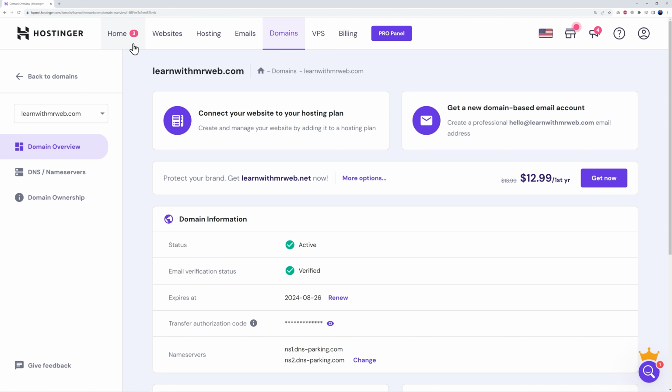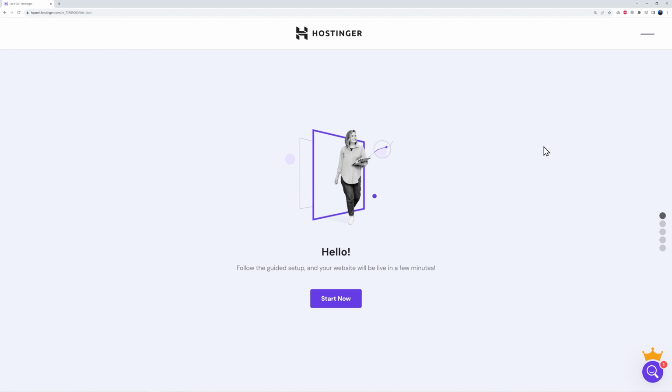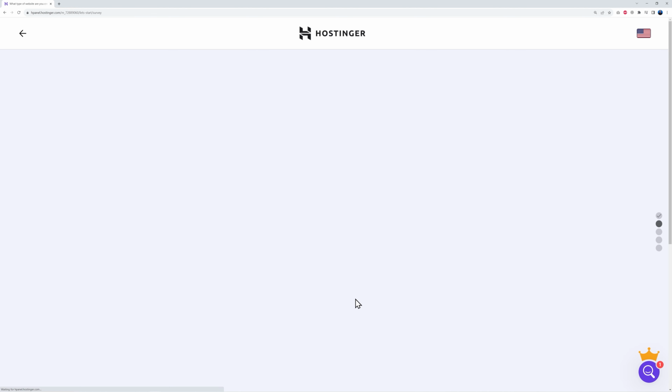Now we can set up our server. So we go back home here. So depending on which plan you purchase, maybe premium, business or cloud, you will see one of those sections here. Okay. So when it's not set up yet, you will have a button like this one just next to it. So again, it could be premium, business or cloud. Either of those is absolutely fine, you know. So now click on setup. Now we're going to click on start now.